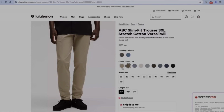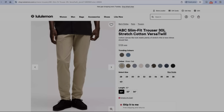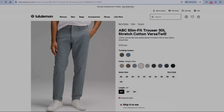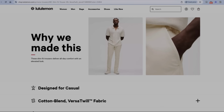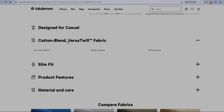Let's talk now about Lululemon. Of course, this is a popular brand. It's been around for a number of years, started in the late 90s in Vancouver, Canada, and since then has expanded really all over the world. And this brand, a little bit different than Vuori, started focusing on women's wear, specifically women's athletic wear. And then as they got into the 2010s, that's when they started offering more apparel and more men's clothing.